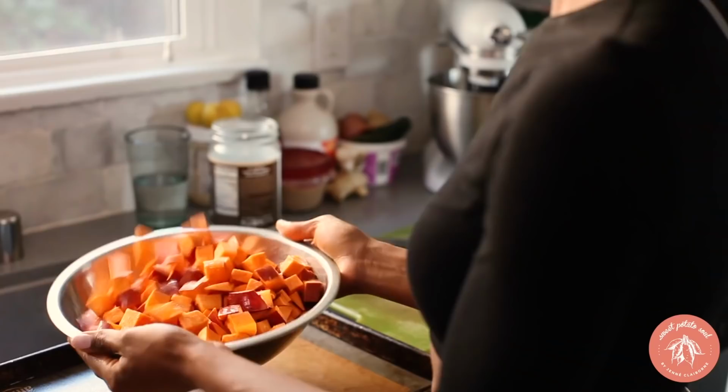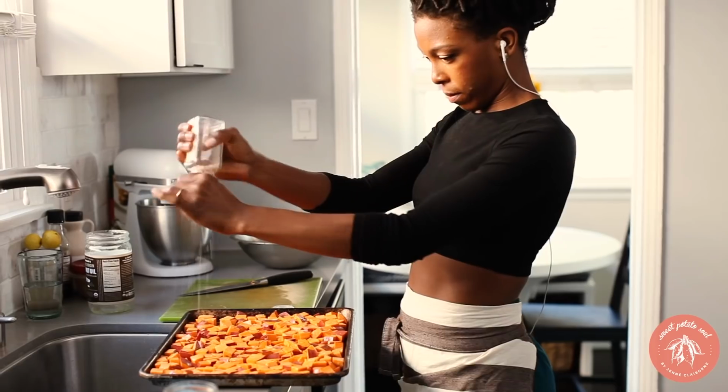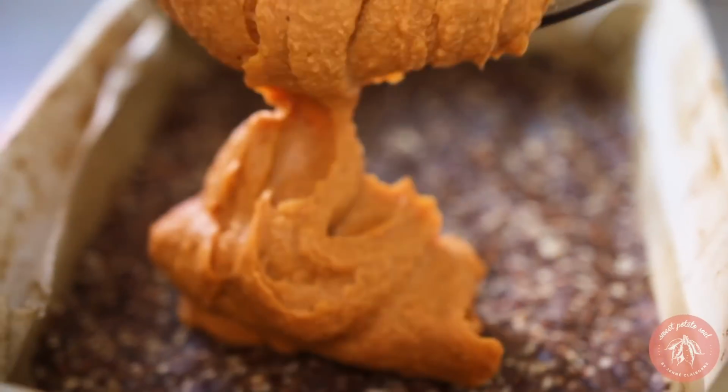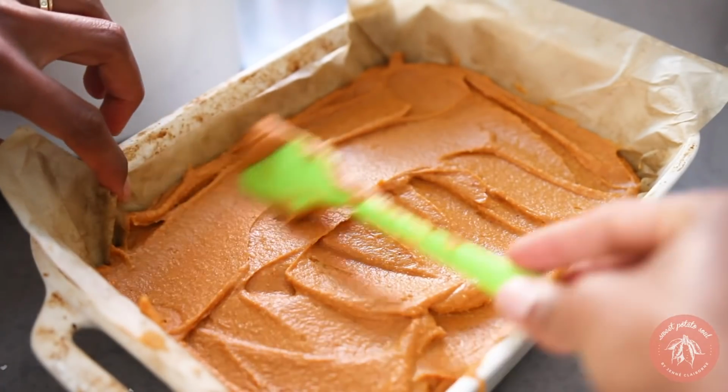And lastly, I had to save my favorite for last, sweet potatoes. Now you guys already know what I feel about sweet potatoes. They are my favorite food, and even if they weren't healthy, I would still eat them all the time because they are the best. But they also happen to be extremely good for you, and they also happen to be a wonderful anti-inflammatory food.